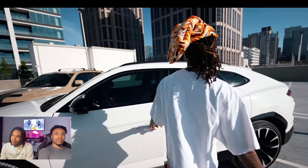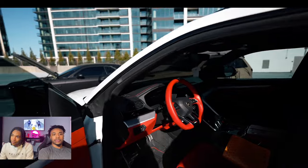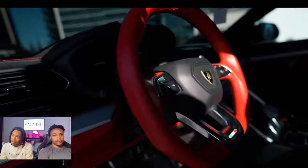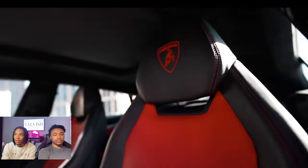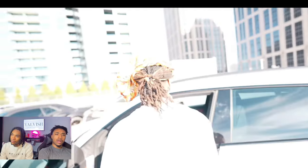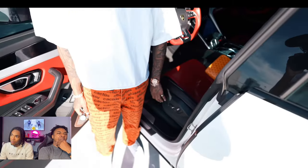But on the inside, as you can see, we go all red interior, from the steering wheel to the seats. Tough. I ain't gonna lie. No cap. I love that car. One thing I do like about this car is that it comes with massage seats.